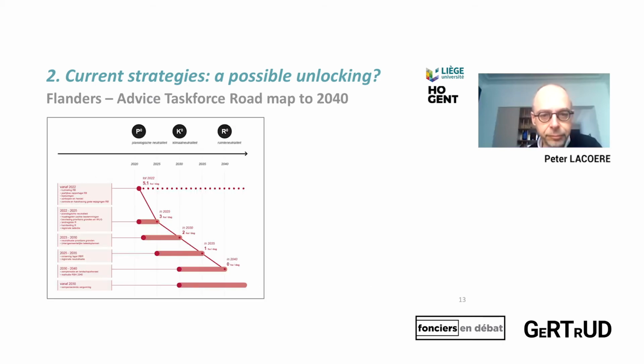What we did with the task force, this was an expert panel that was formed last year, we made a kind of roadmap showing the phasing out of further land take for Flanders. And what we did was we made phases, and each phase of the downzoning and the reduction of land take has a set of measures. So concrete measures were proposed to the Flemish government for each phase. And in that way, we hope land neutrality could be achieved by 2040 for Flanders.